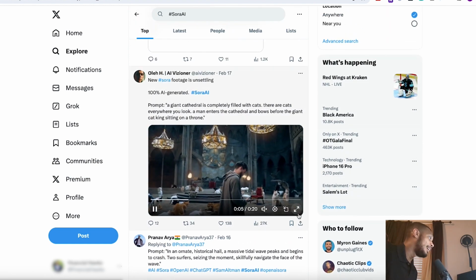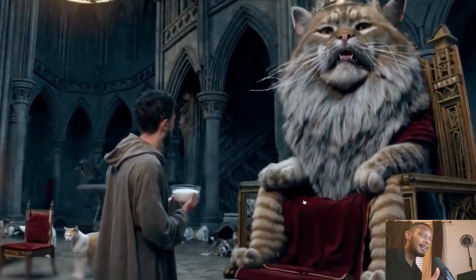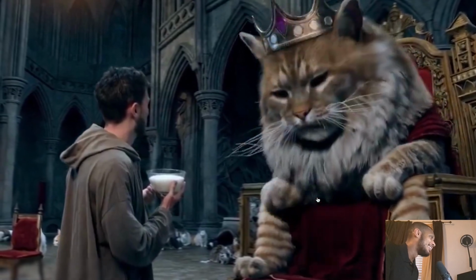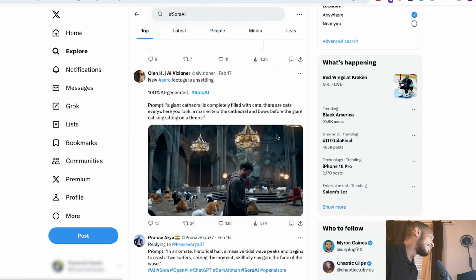I was using ChatGPT to create a video game like the snake game, but now using Sora, for example, I'm pretty sure I can create some craziness, and I'm definitely going to show you guys that too. Look at that right there. I'm going to do this for my girlfriend's cat. Look at this. This is crazy.